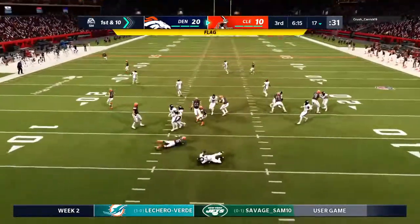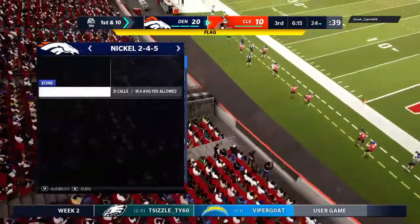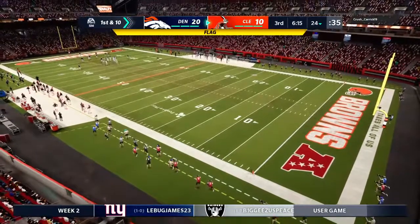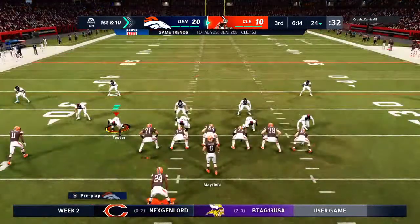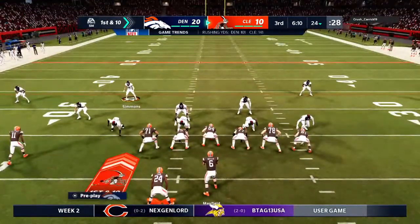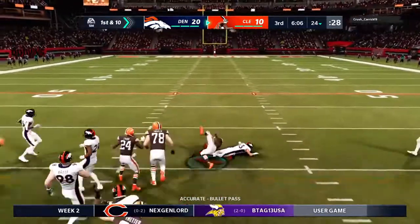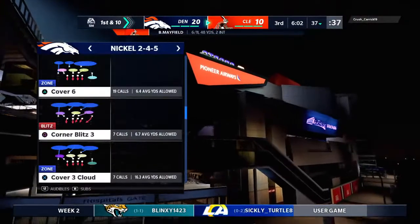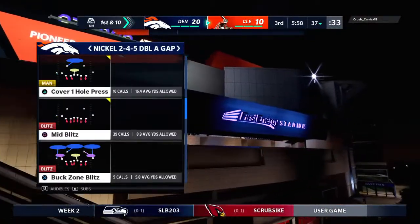Possibly got a lead. And he's taken to the ground, but he was pulled down by the face mask. Here come the flags. And I believe this is going to be a first down. So the yellow flag came out, and that leads to a new set of downs for this offense. 1st and 10. Here's Mayfield. Quick throw, and Mayfield completes it. And he's taken down, but able to slip across the 35. Nice way to start the drive. A gain of 12 and a first down.